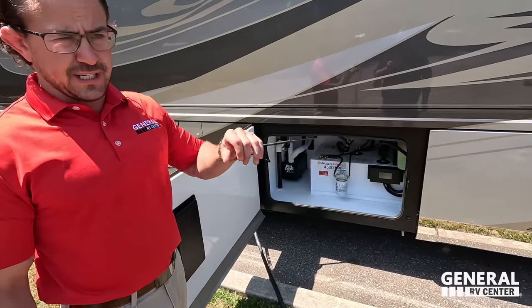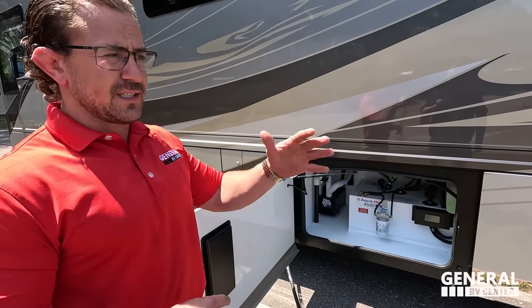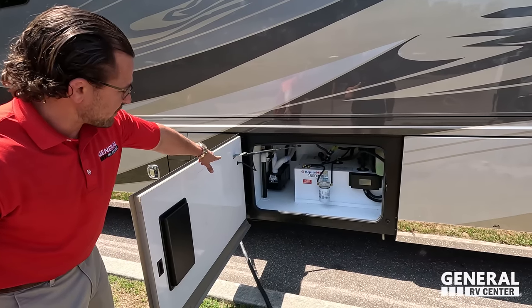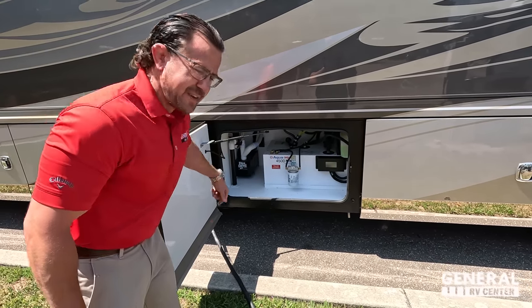So this has the built-in engine block heater. It's a tankless hot water heater and then a hydronic heating system for your coach. It's gonna work great in cold weather or if you just wanna stay warm and cozy. Here on the side, you have your central vacuum piece, and then also the UVA light feature.